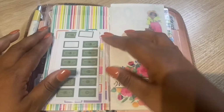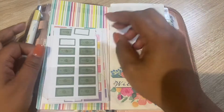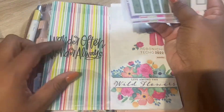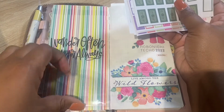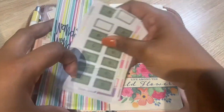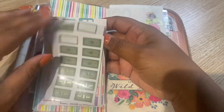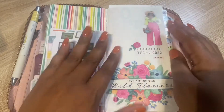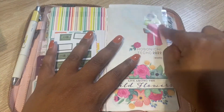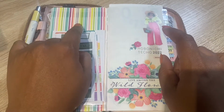So here I did do a little washi dashboard. And here I put this Happy Planner sticker. It says wonder often, wonder always. And a little pocket here. And I put these payday and due stickers in here so that, you know, on the go planning, all that jazz. This girl right here is from Capital Chic Design. I thought she would be very colorful with this.